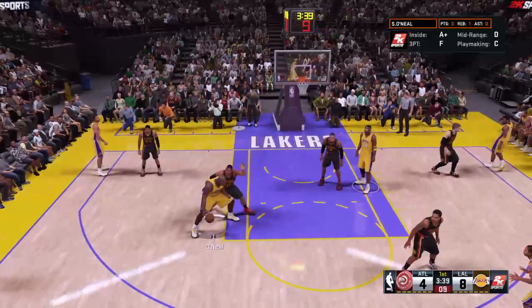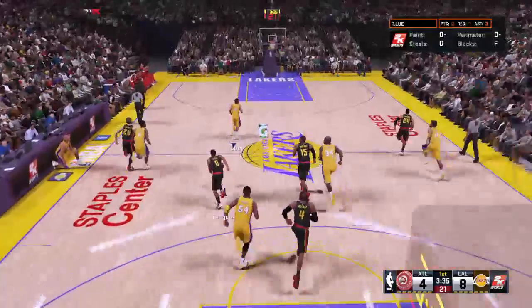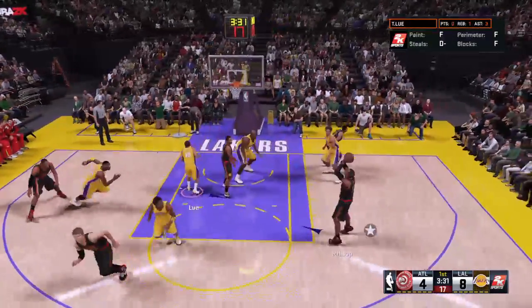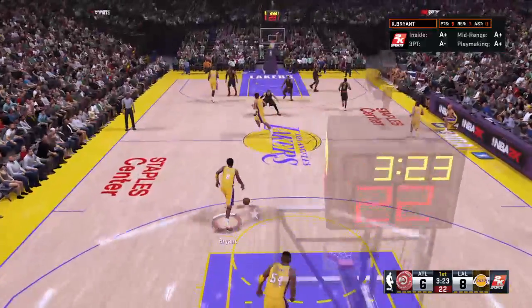O'Neal against Horford. O'Neal passes to Grant. Now here's Teague. D right on him. Millsap has the open look. And that comes off the assist by Jeff Teague. Millsap's got his first points in this one. The Lakers in the lead.